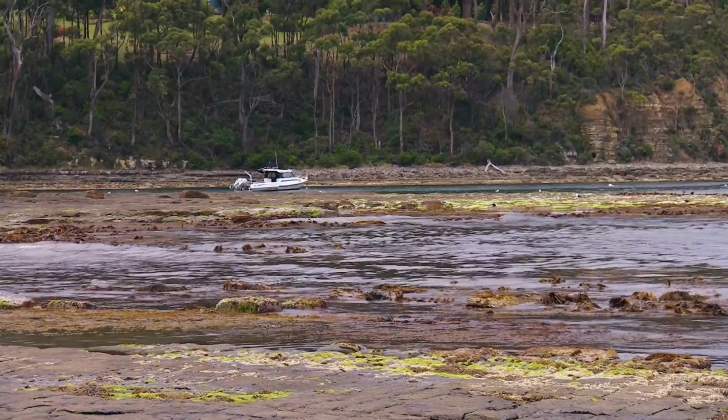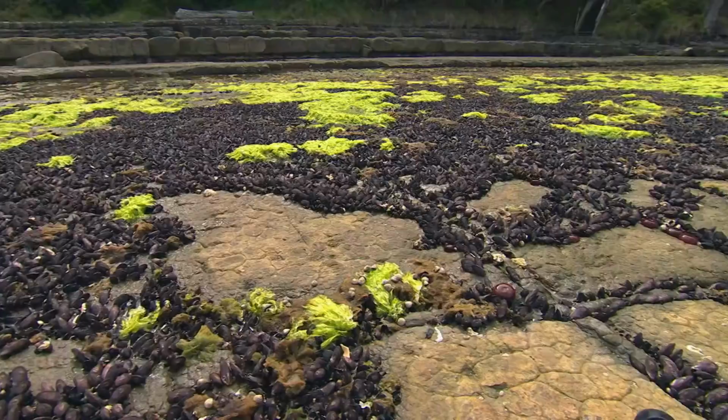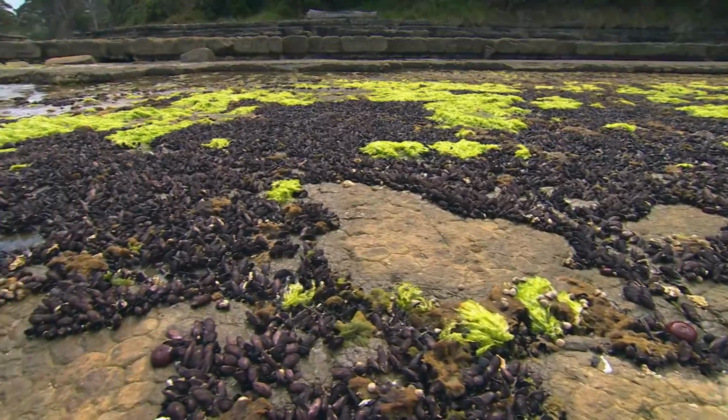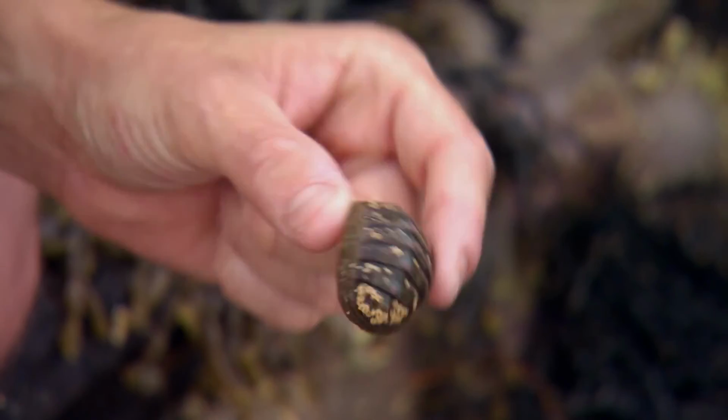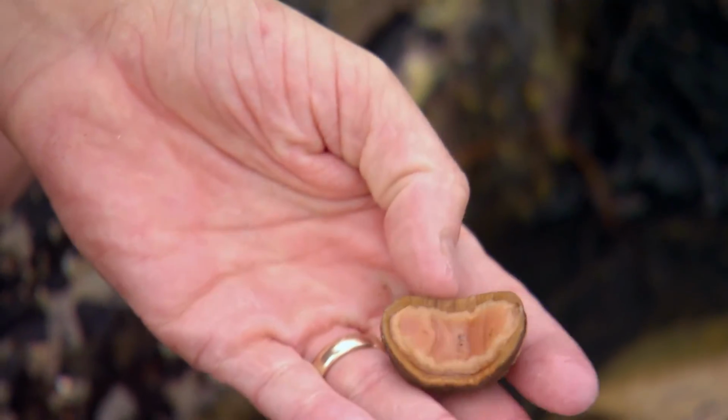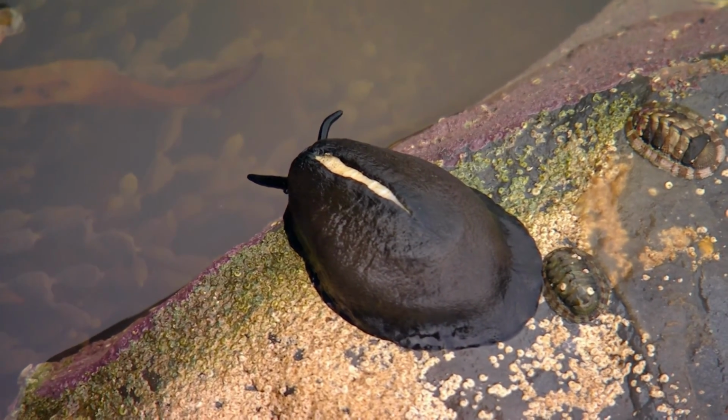Wherever the tide is out, there's always a whole other world to explore. And this place is bursting with life. This rock is alive. There are critters all over it, and they stick onto the rocks. They feed on the little microorganisms. And the best thing on this rock are the giant elephant snails.